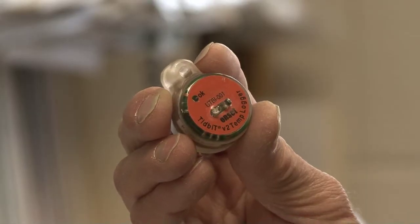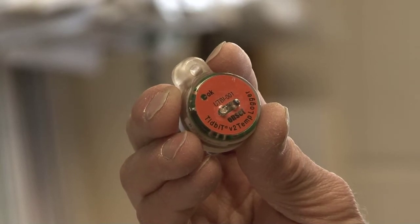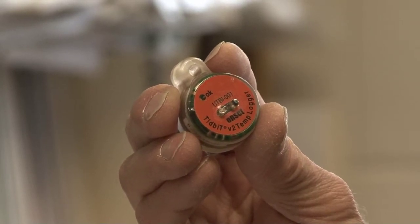We attached to those wave sensors temperature loggers, and those temperature loggers are these things. They're really cute. They're called tidbits, and it's a data logger and a thermometer, basically a thermistor bead.